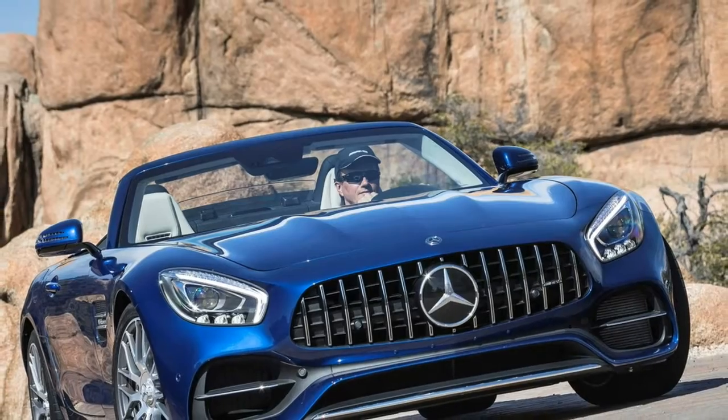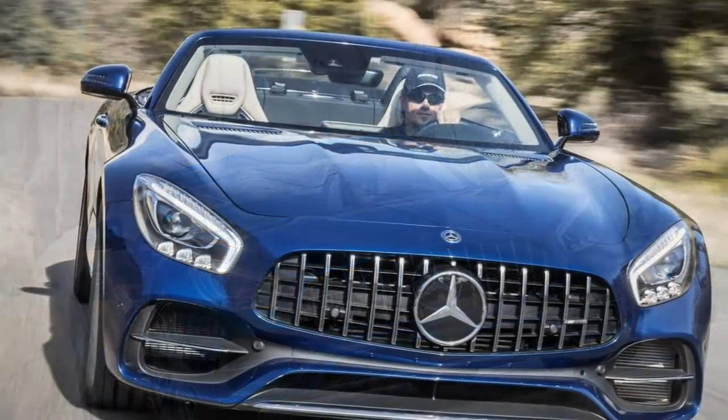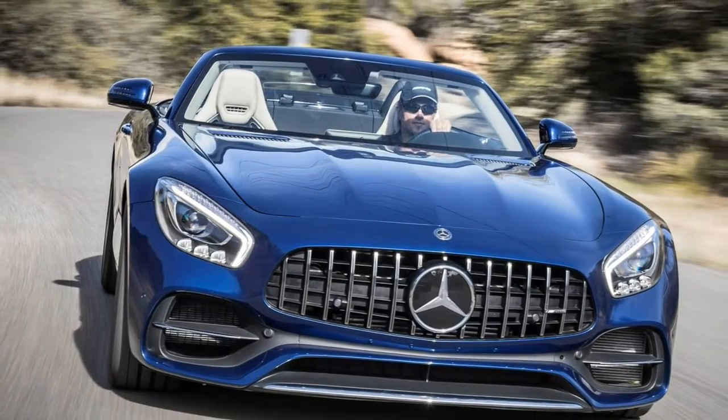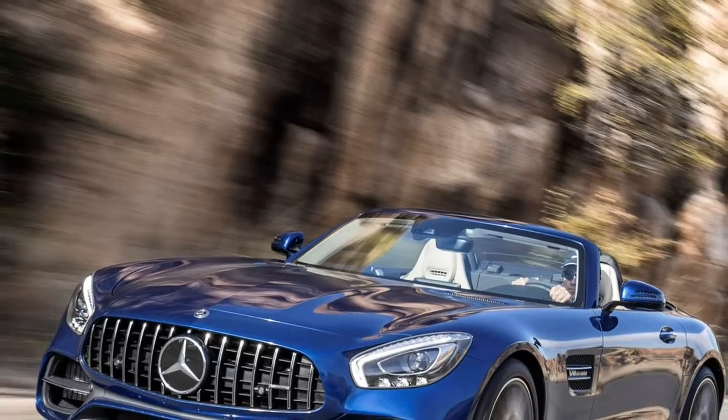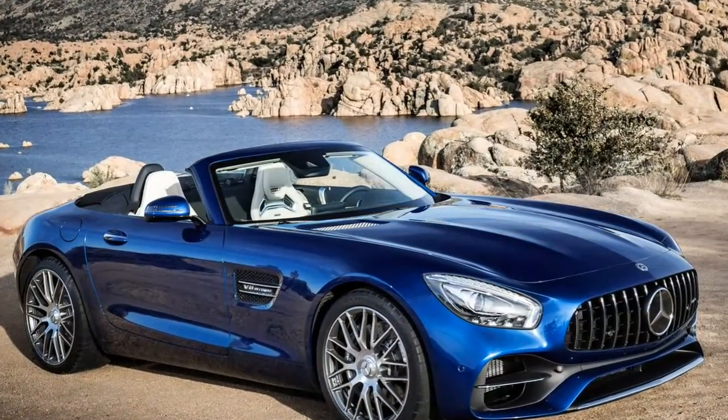Anyone shopping in this area of the market has a tough decision to make, but this three-pointed star would most likely be close to the top of our list. Keep watching the whole Mercedes-AMG GT Roadster review for much more information.